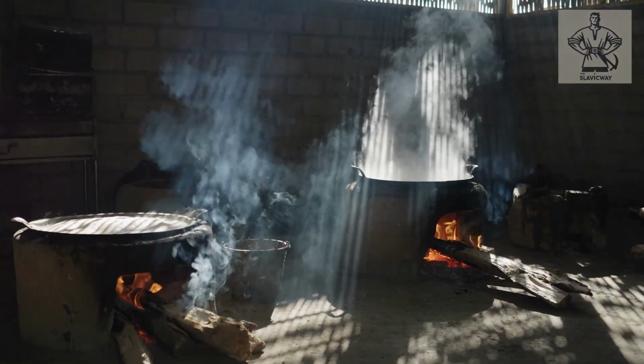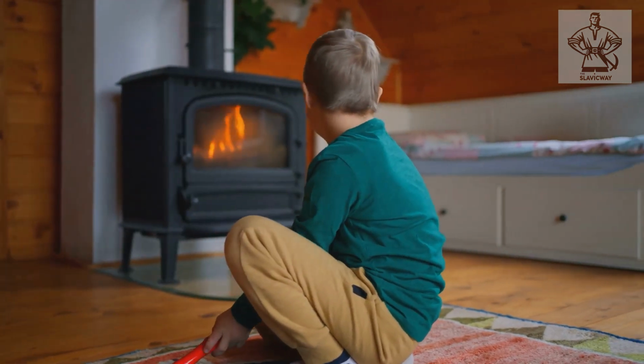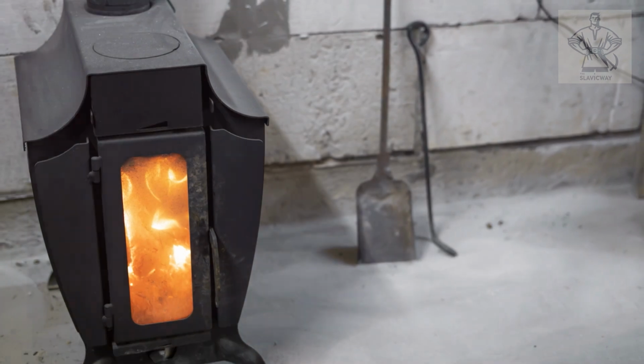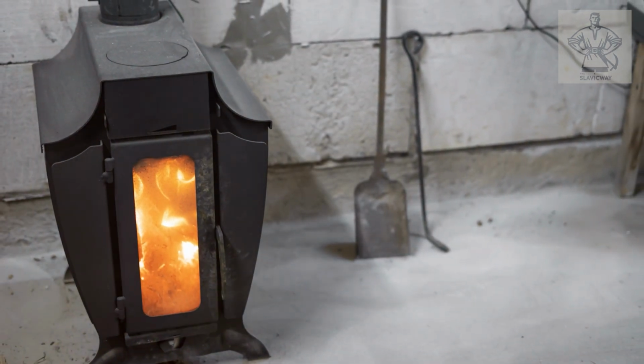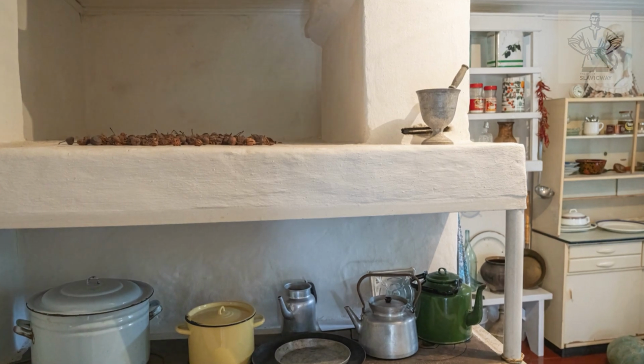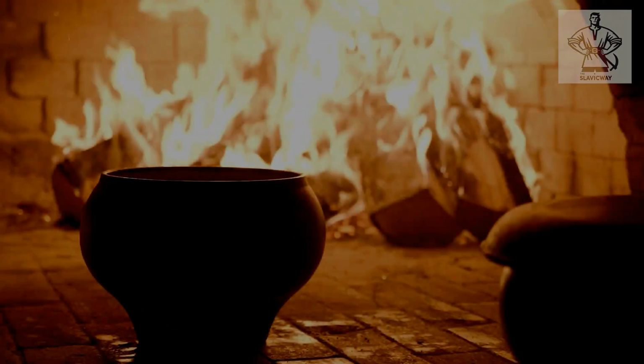And the Pechka isn't just for heating. It's often used for cooking and in some cases even sleeping. In some homes, there's a sleeping platform built on top of the stove, providing a warm, comfortable spot. This is especially popular in older homes where people gather around the Pechka, not just for warmth, but for a sense of togetherness.